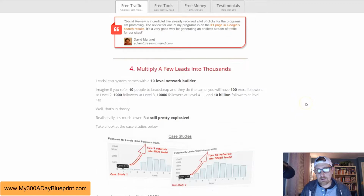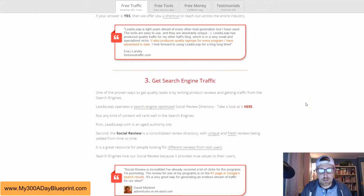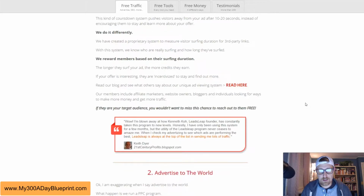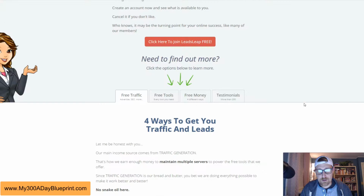So you can get free traffic that get a couple leads that turn into thousands. You get search engine traffic. You're going to get traffic from over 4,000 websites and blogs and over 30,000 trackers within the system. And then, of course, you can advertise to other LeadsLeap members. All right, so there's 4 different ways to generate traffic using this. And that's just the free traffic part, okay?